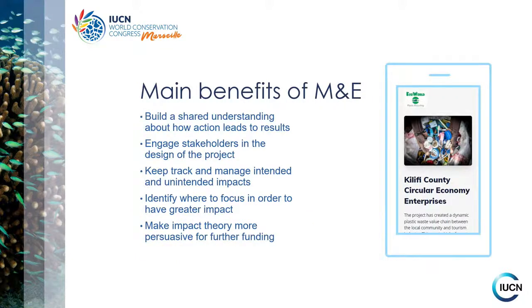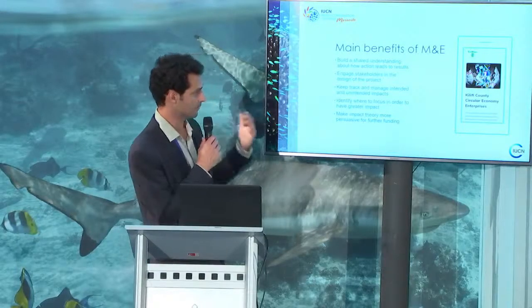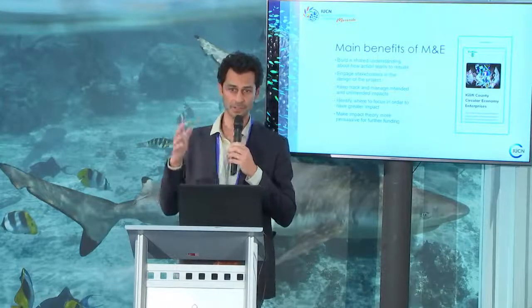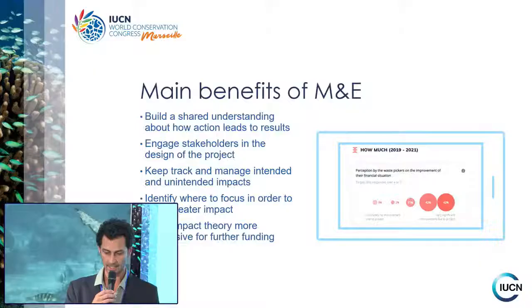So in a nutshell, the main benefits of M&E are various, beginning with the whole process, which provides them with a shared understanding of the objectives of the projects. So the whole team has a clear vision and understanding of what we are doing and what our aim is, to engage stakeholders in the design of the project, to keep track of the impact and communicate that clearly and structurally to investors, and of course to improve the project and communicate it in a more persuasive way.